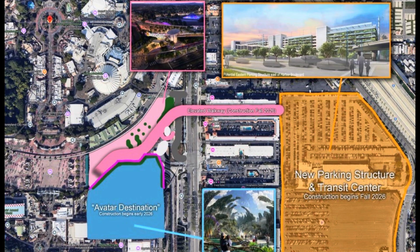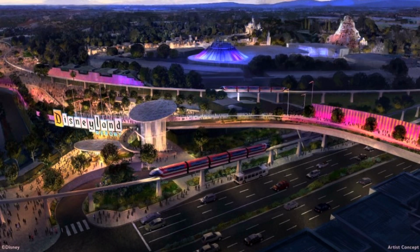I also believe that the Eastern Gateway parking structure will take only 18 months to build, because that's about how long Pixar Palace took to build, and Coco is starting construction this fall, so it will certainly be open by 2028, but I really think 2027, or maybe, if we're lucky, later on next year. Now, which of these announcements excites you the most? Avatar's location, Coco's beautiful new facade, or the Eastern Gateway parking structure finally starting with those Esplanade improvements?